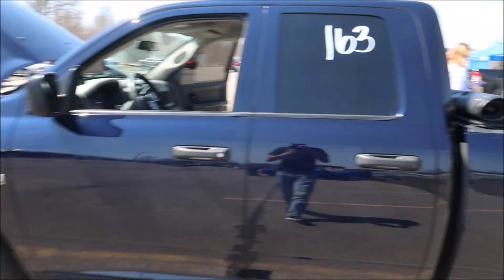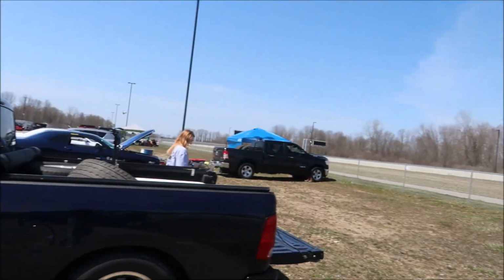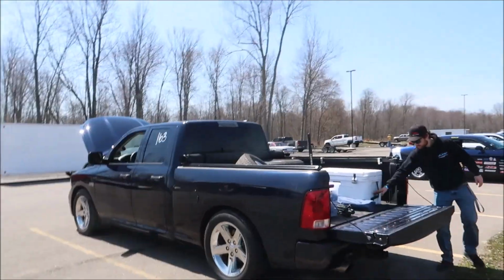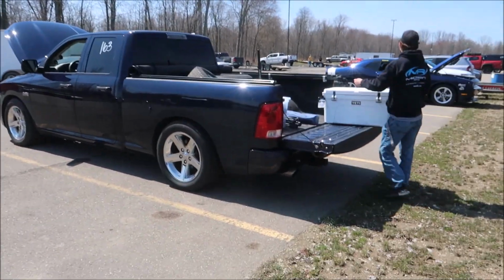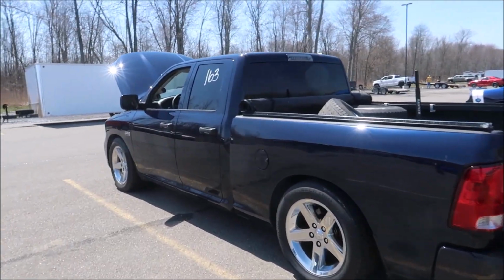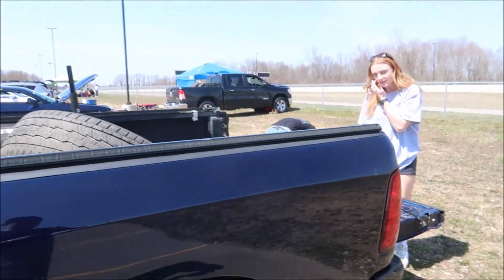Alright guys, we made it to the track. Gorgeous day out. Not too busy, but still enough people here. And so we're gonna start prepping the truck, get everything out of it. Pull the tailgate, pull the rear seat, throw the 17s on, get it ready. Let this thing cool down a little bit.